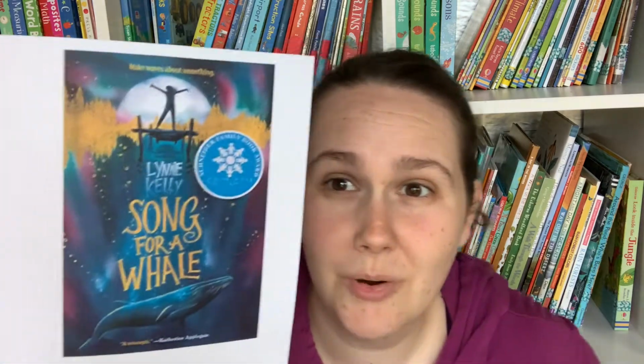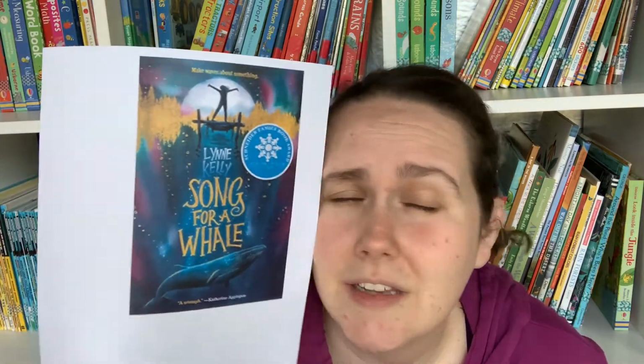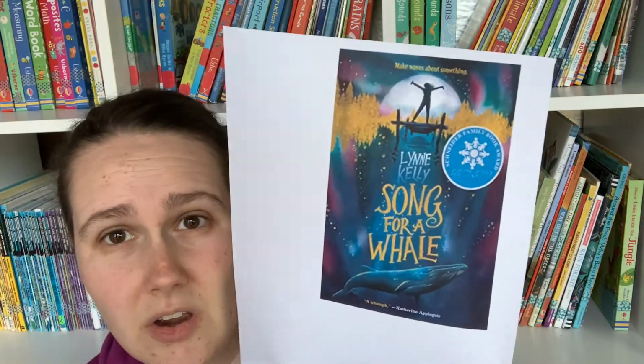I'm super excited about the book that I found that we're going to do for this unit. It's going to be Song for a Whale. I love this book. It is so good. I really wanted for this unit a book told from the perspective of someone who was blind or deaf or something like that. It's called Song for a Whale.